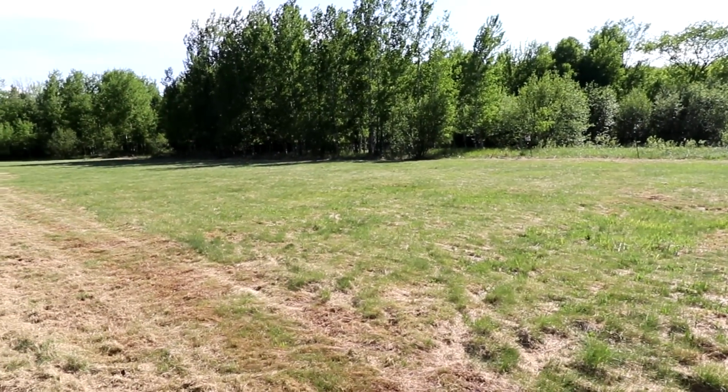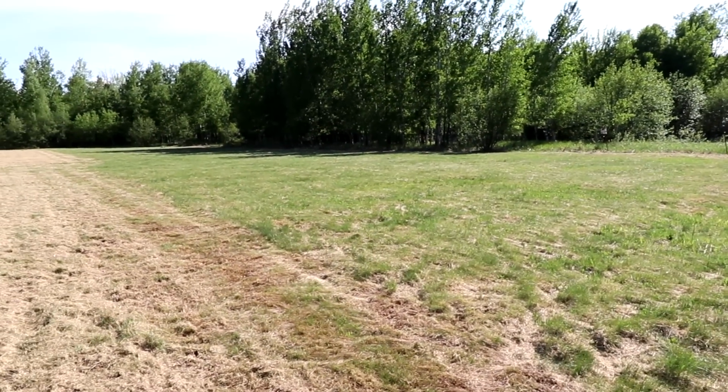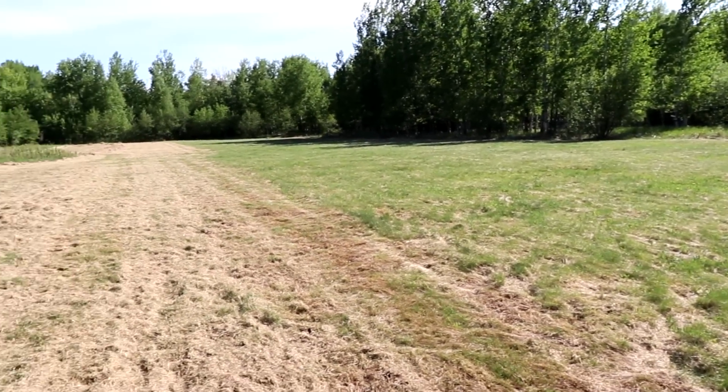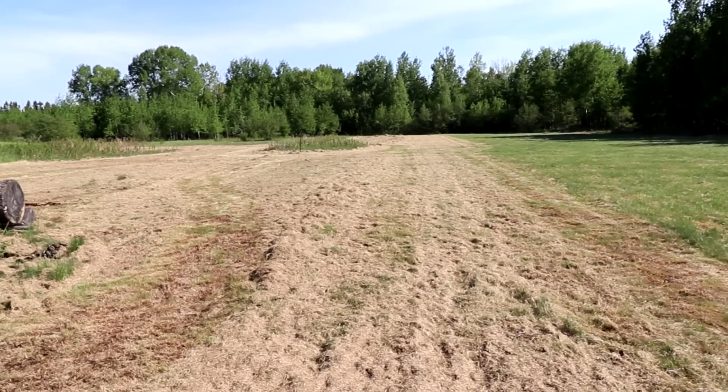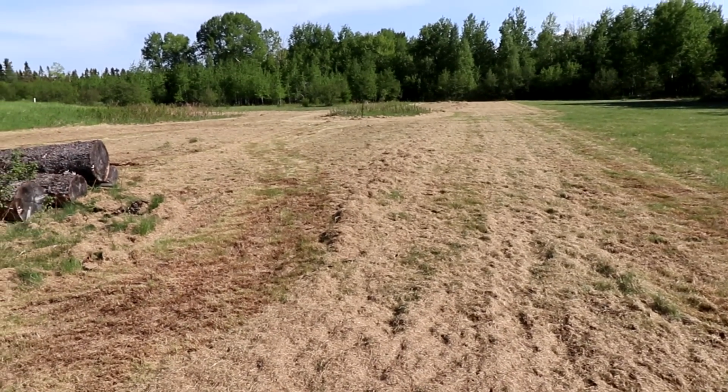Last weekend when I was up here with Xander, I mowed this part over here of this pasture, and then after work this week, Melissa has continued to mow. That grass is getting longer and longer. It's almost like you have to bale it.